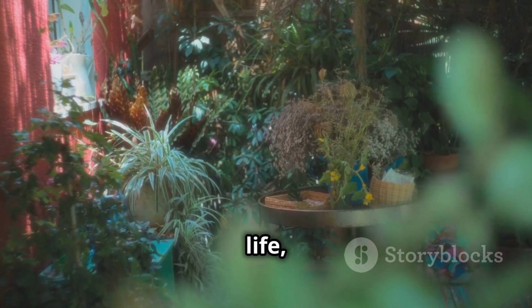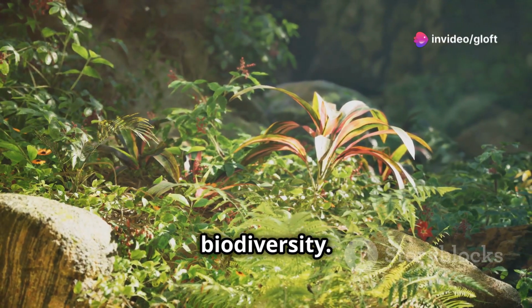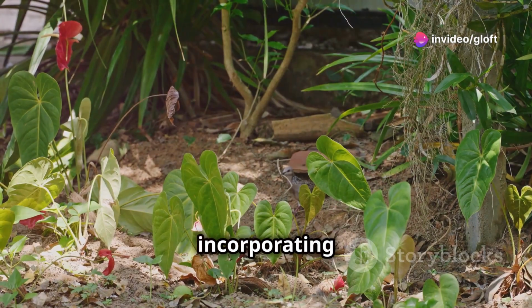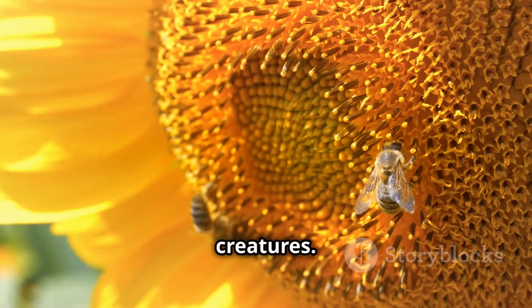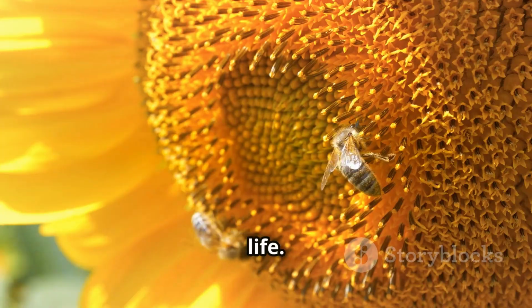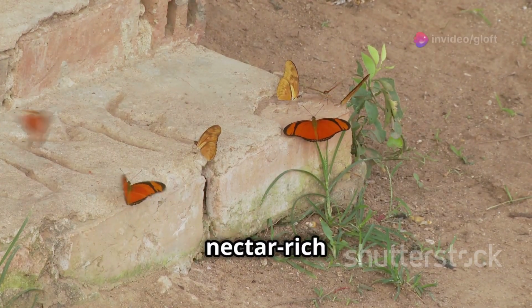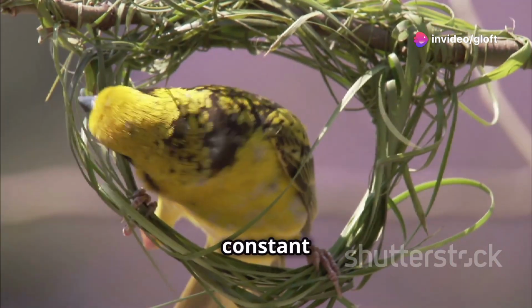In the tapestry of life, diversity reigns supreme. Our gardens can become vibrant hubs of biodiversity. By incorporating a variety of plants, we create a welcoming habitat for many creatures. Native wildflowers beckon to buzzing bees, carrying the promise of life. Butterflies flutter, drawn to nectar-rich blossoms. Birds build nests in shrubs, their songs a constant serenade.